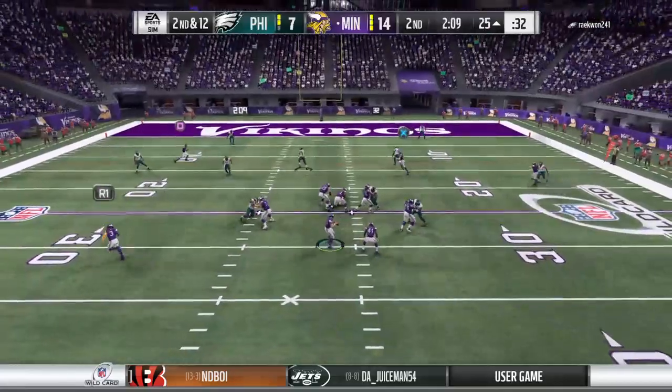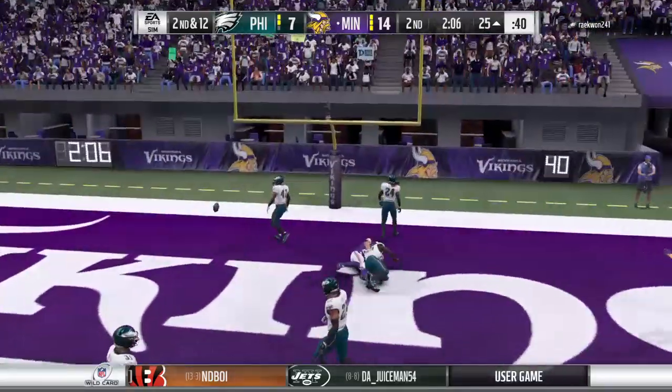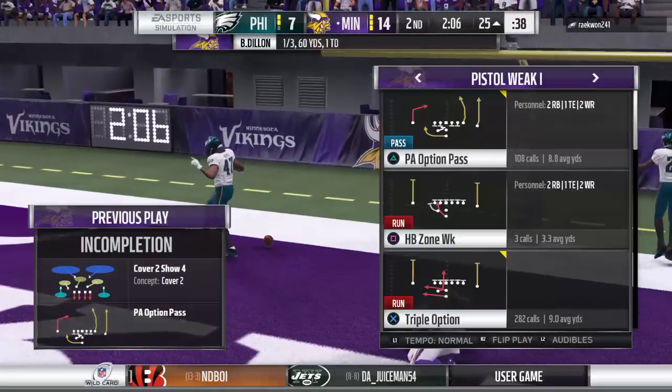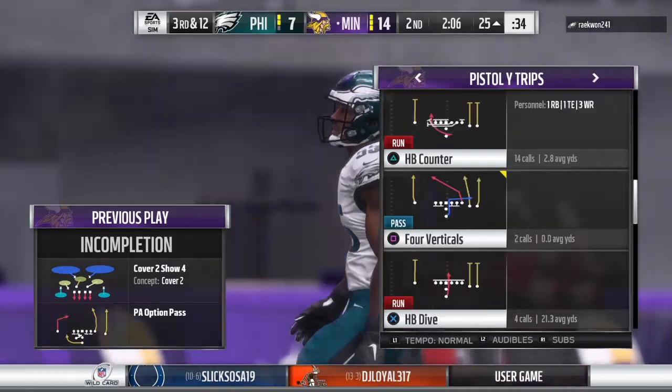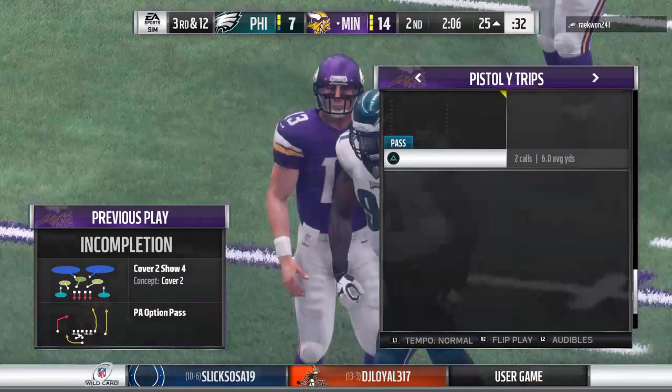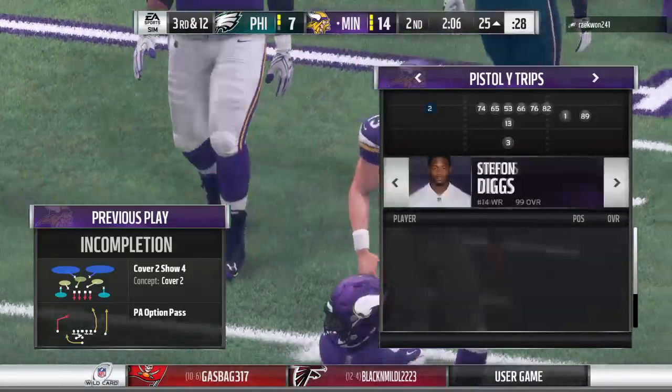To throw on second down, Dillon. And that is incomplete. The positioning here is key. As a defensive back, you're taught 99% of the time, make a play on the football. But in this case, making a play on the man was all the difference.